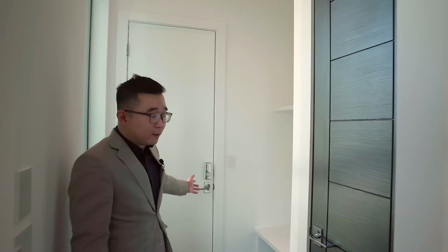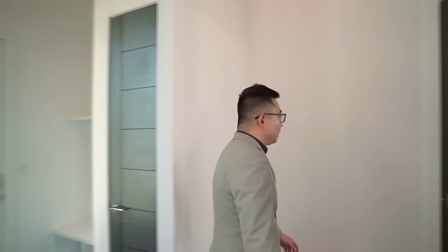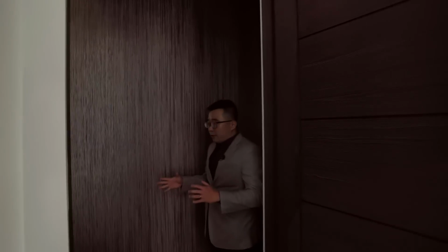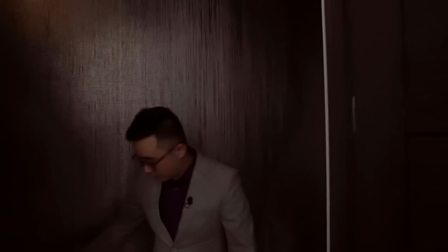And here you have your garage entrance, your mudroom area, you have your coat closet. And over here is your powder room. Again, very unique design. You have this almost metallic wall texture to it, and you have this crystal pendant lighting above as well. And a floating vanity design with a vessel sink.